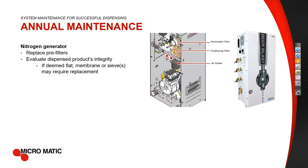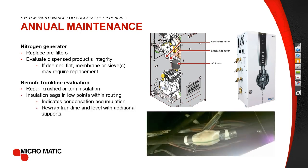Depending on if you own the unit or if you're leasing the unit, if you own it, I would highly recommend that you do these. But if you rent it, I would for sure get a hold of whoever you're leasing it from and have them get in there and change these filters. If the filters aren't proper, we're not going to get good clean nitrogen, and it can affect the quality of the product as well. So trunk line, it's a good time to evaluate that. We can't always see where this is, right?